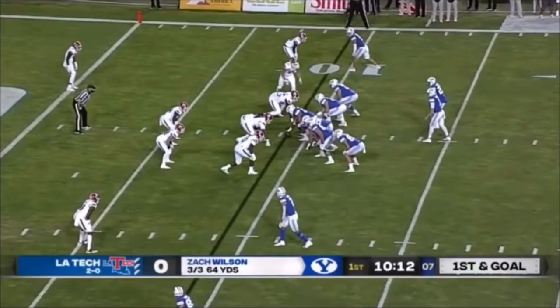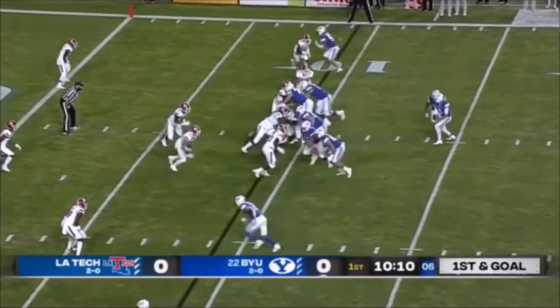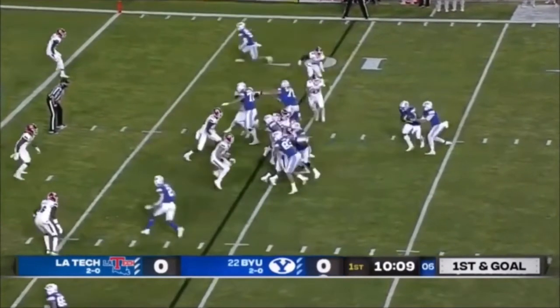Another thing I really like about Zach Wilson, though, is his underrated mobility. He's got some mobility to him too, and he can use his legs to extend plays and be really dynamic outside the pocket. Here, it's going to be a run design play, and Zach Wilson is doing exactly what you need to do for these quarterback run option plays.